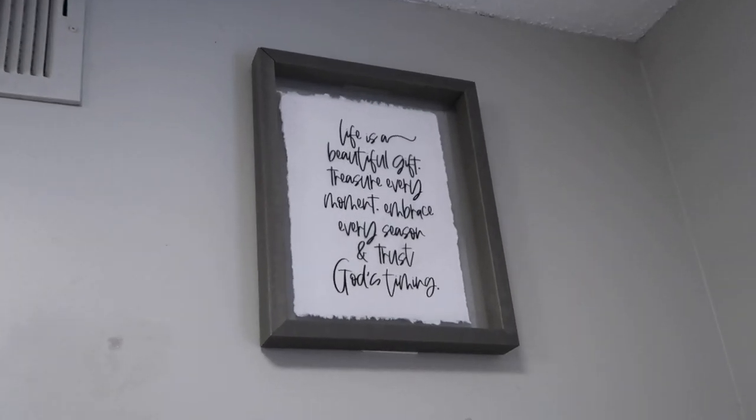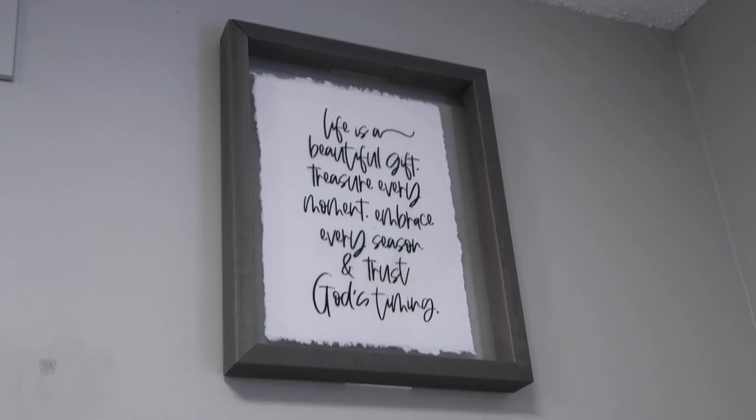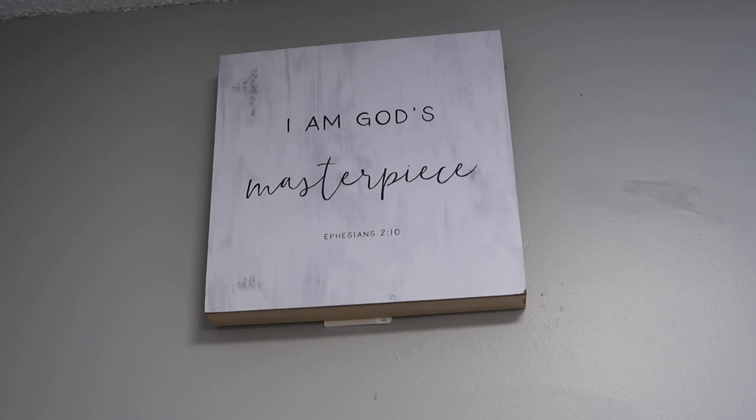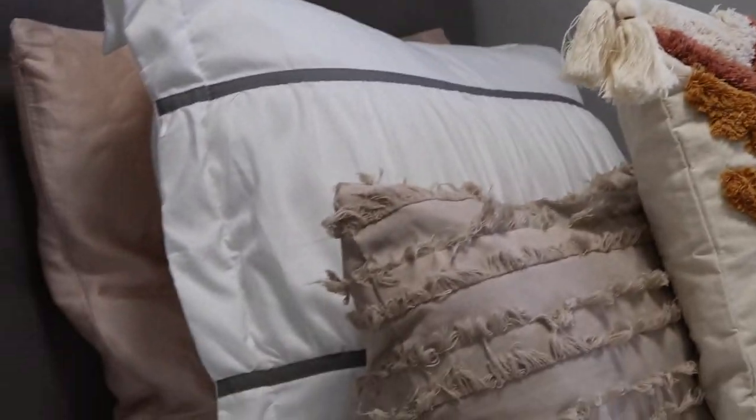And then on top of my bed here, I'll try to zoom in so you guys can see, I have this picture frame that just has this quote on it that I got from Altered State last year. And then up here, I have this canvas thing too from Hobby Lobby. It just says, I'm God's masterpiece. So that's that.